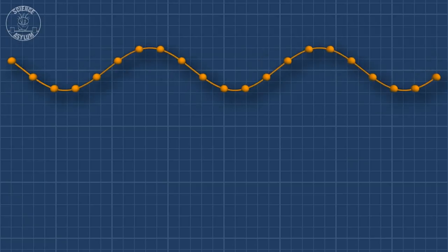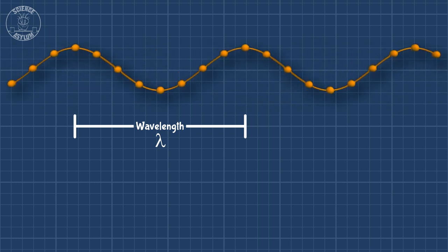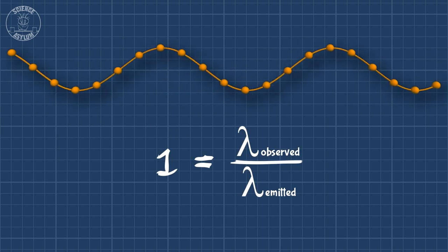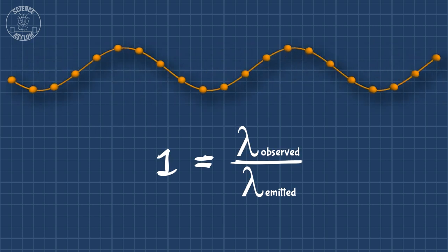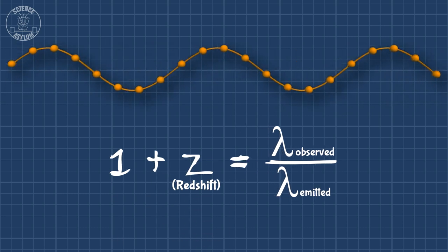It's that simple. We keep the same concept of shifting when we write it mathematically. Since light is emitted with a certain wavelength, we expect it to be received or observed with the same wavelength. In other words, we expect this ratio to be equal to 1. But sometimes it's not. If not, we say a redshift has been added.